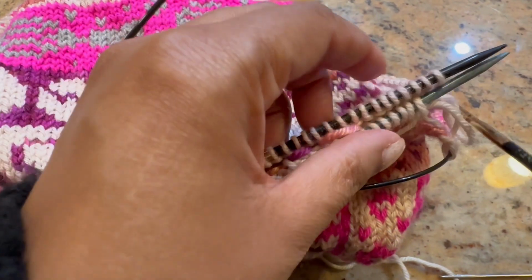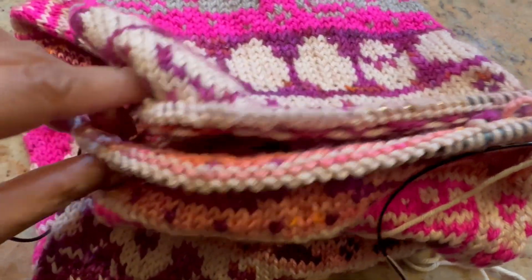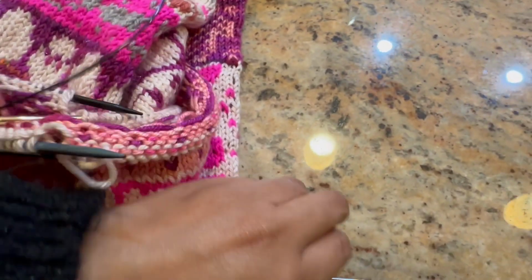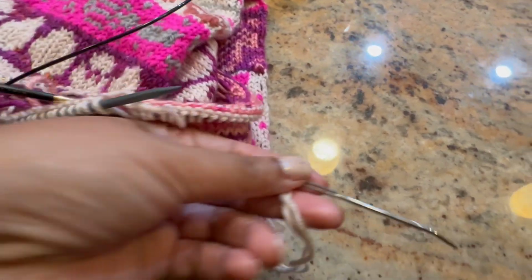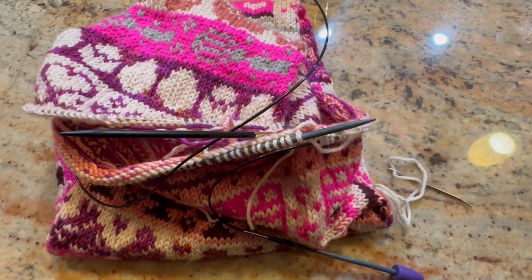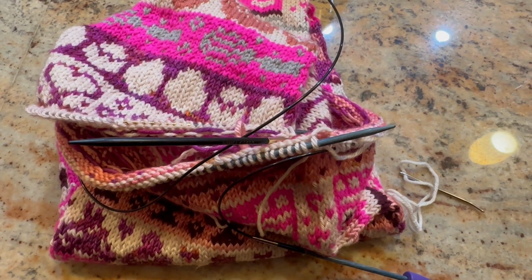So we're going to start now working these stitches, going across and all the way around, all the way around, all the way around until we get to the other end over here. I just have a regular darning needle, and I have a really long strand, that amount that I showed you earlier. So that better be enough, because I don't want to cut into another skein of yarn. So I'm going to start grafting right now.